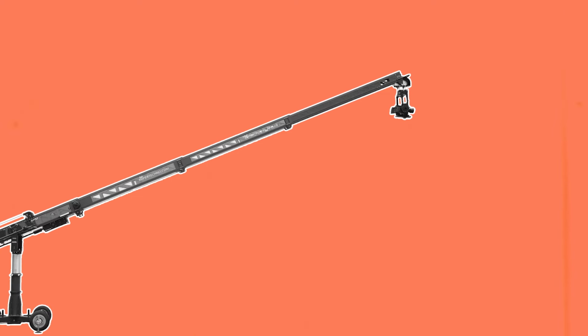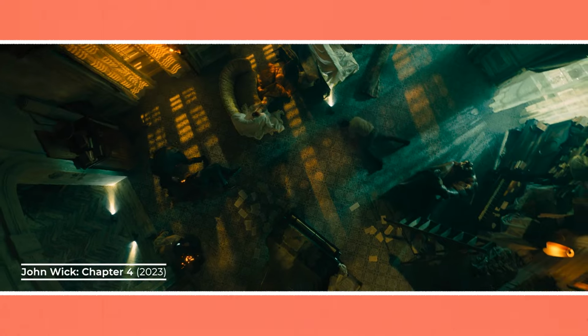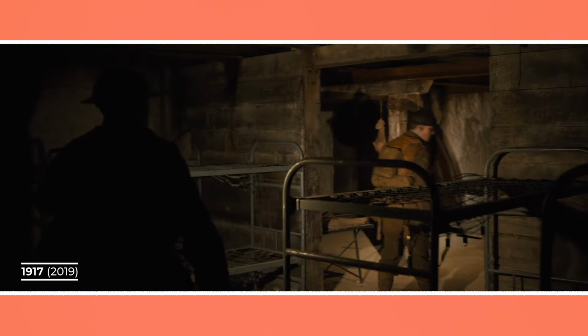However, a large crane arm or overhead cabling will sometimes be limited by objects like ceilings, which means outside of a studio, it isn't always the best tool for long takes that need to move through an environment.